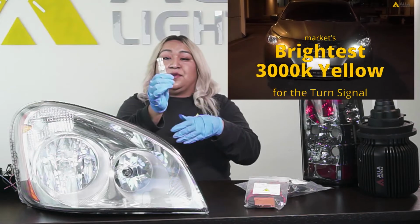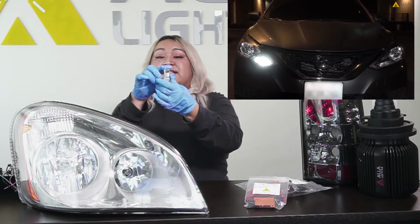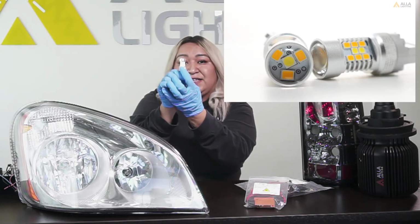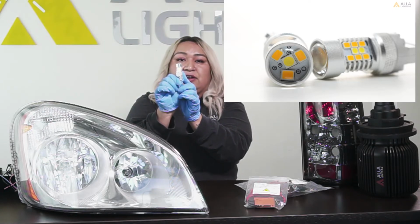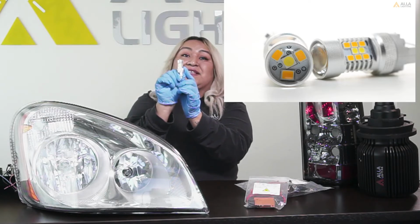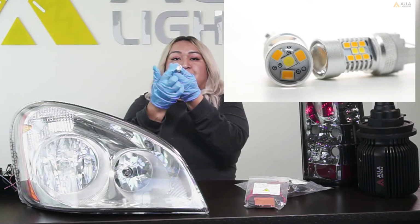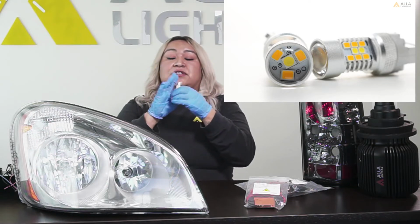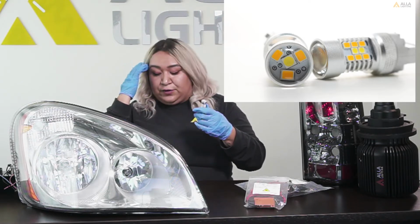When you get this type of bulb, you have LED chips all around, 4 LED chips on top, and it has a projector lens. If you see here, there are 2 different types of LED chips on each side. There are 3 sides of them, and you have a neon orange color and a light yellow color. The neon orange is going to be your yellow color, and the light yellow chip is going to be your white color. You have 3 amber chips on top and 1 white on top, but it will still give you such a great light output. Like I mentioned, this is 1200 lumens per bulb, so that's 2400 lumens for the pair.